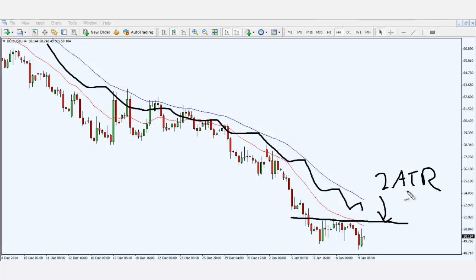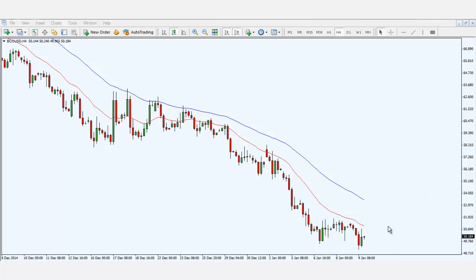Now, I want you to consider this, because I get a lot of questions from traders. Say for example, that you went short at this resistance here and price traded higher, hitting your stop loss. Then the next question you get is, Rainer, is the trend over? That's what they usually ask me when they get stopped out of their trades, hitting the 2 ATR stops. They ask me, Rainer, so is the trend over?